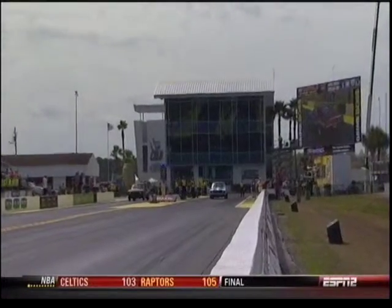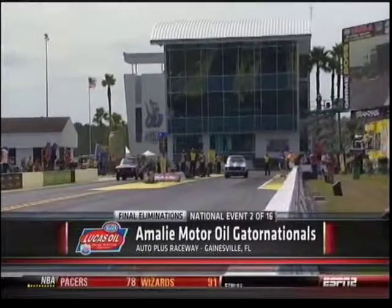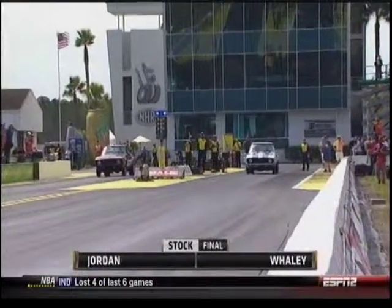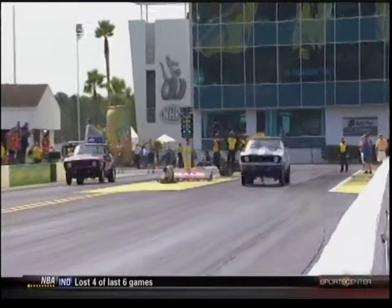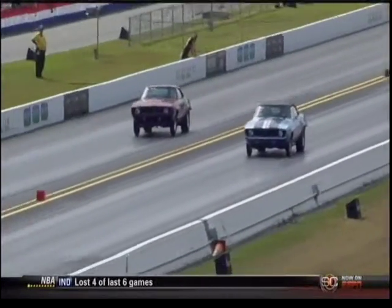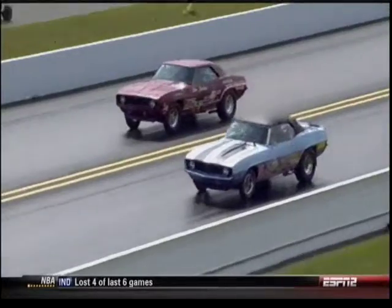Final round time on the Lucas Oil drag racing scene at the Amalie Gator Nationals. We begin with a classic big block Camaros coming to the side-by-side in stock. Gene Jordan, Mickey Whaling. That's Mickey, the SS 396 convertible in the near lane. Gene Jordan with the 427. I think classic Camaro guys are going to start to like this.